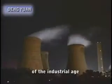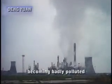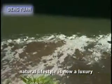Yet with the overdevelopment of the industrial age, the environment worsens each day, with the air and water becoming badly polluted, so even having a pure and clean natural lifestyle is now a luxury.